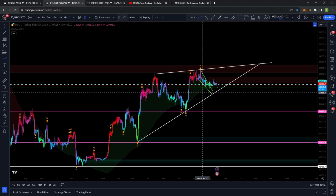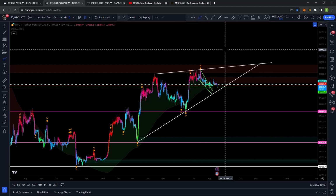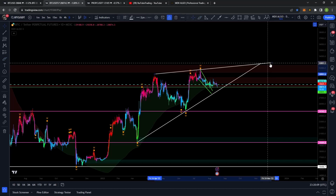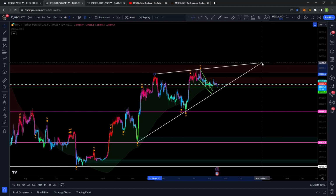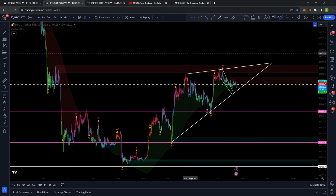I do want to be cautious because this looks an awful lot like a rising wedge, and I've seen a couple people talk about it now. I know earlier people were more looking at this as an ascending triangle with more of a flat top. But if you do count the fake outs that we had to the upside, that really looks like a rising wedge, which is generally a bearish pattern.